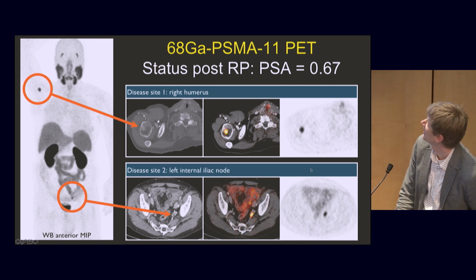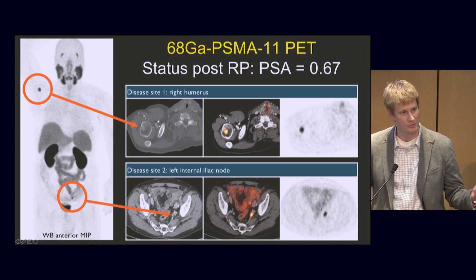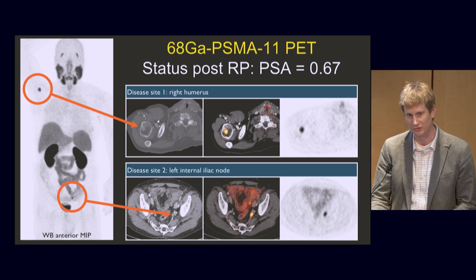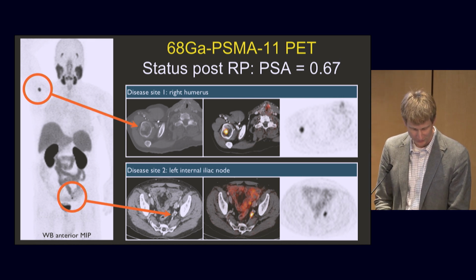We're looking for black dots, right? So here's a humeral metastasis, and this here is a left internal iliac nodal metastasis. So we can see nicely soft tissue and bone metastases at the same time. And so hopefully someday in the near future, we'll be able to get one imaging study instead of getting a bone scan, a CT, an MR, a PET scan, all these different imaging studies simultaneously, get one single staging study.